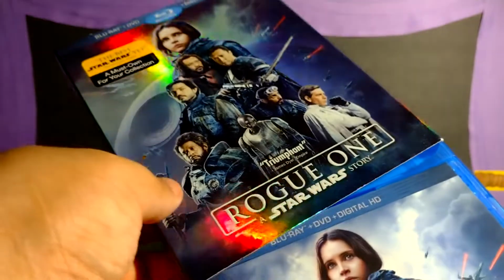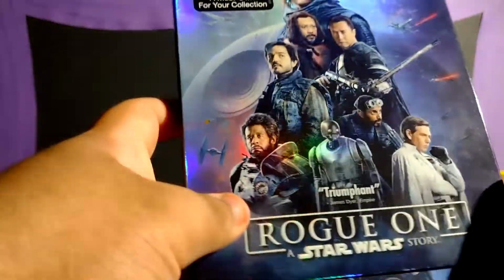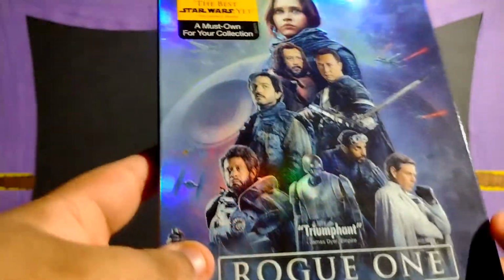But either way, I'm still happy to have this, especially with the slipcover. And it was only $5, so I'm not even really that mad. I wasn't upset with the person either, because they didn't know it was scratched either. This was actually completely sealed, and when I opened it up, it was scratched. That can happen sometimes, especially with these weirder cases, actually, if I can take it back out.